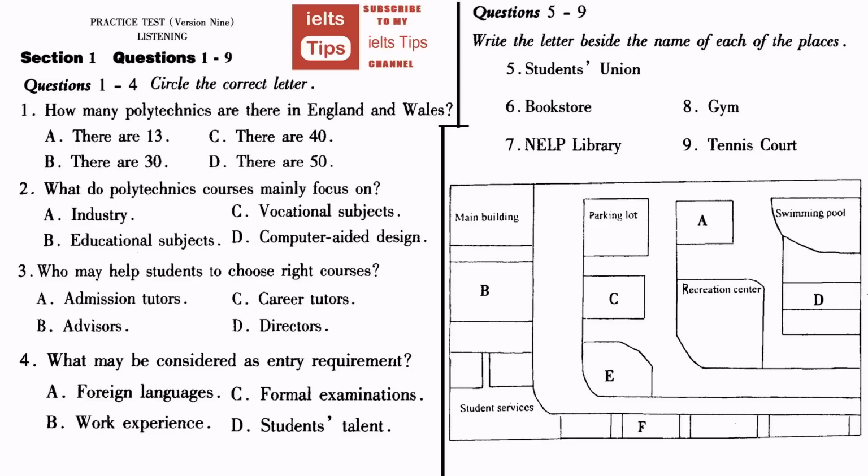Thank you. That is the end of Section 1. Now you will have half a minute to check your answers.